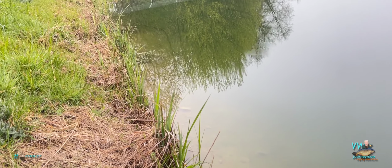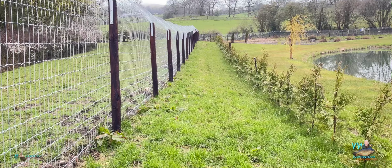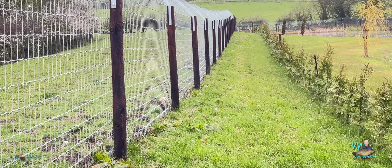I mean, it's beautifully laid out. It's fairly immature at the moment. There's reeds been planted all the way around. There's been trees planted all the way around. Brand new otter fencing all the way around, and once that starts maturing like the main lake, it's going to be a picture to be here as well.